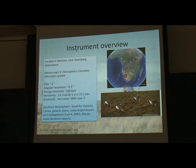Thanks to this setup, we can reach a very good sensitivity of theoretically 1% Crab at 5 sigma in 25 hours. That was the nominal sensitivity. To be honest, and you will see later, the sensitivity has somewhat degraded with time, and now it's more like 100 hours to reach that sensitivity. The energy threshold is about 100 GeV, the field of view is 5 degrees, and the angular resolution is about 1 arcminute. So the location is an ideal one to observe southern objects like the galactic center, the galactic plane, some bright blazars and radio galaxies, but of course there are also some northern objects like blazars.